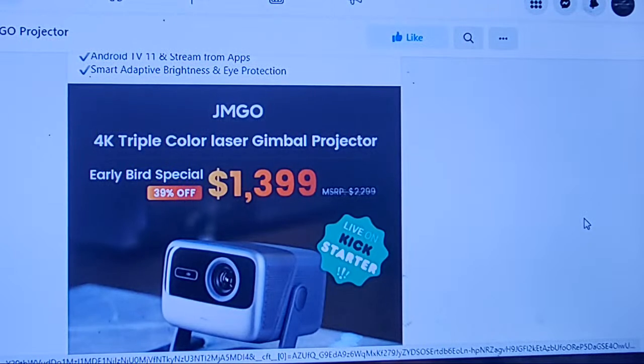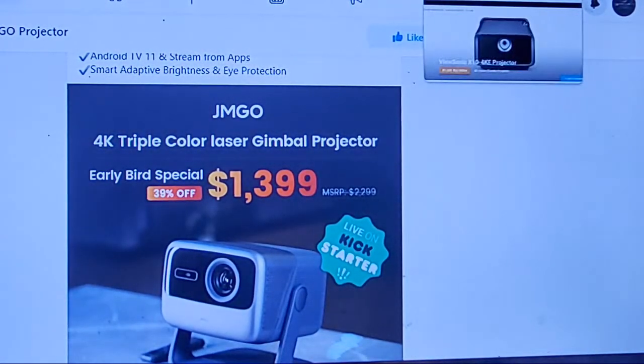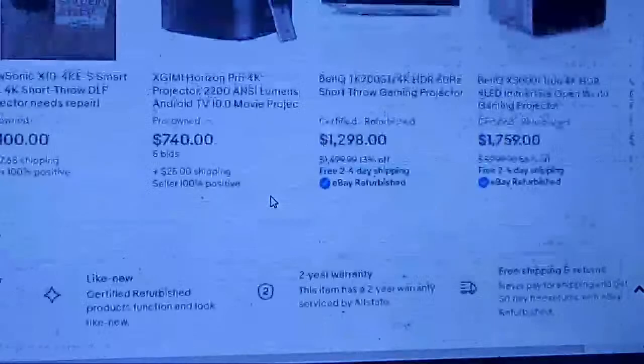Our post was removed off their Facebook page. They removed it altogether. So keep in mind that if a projector has native 4K, it is basically going to state it's native 4K. Why would you need to use pixel shifting if you have the ability for native 4K? All right, let me see, is that where I saw this projector? I think we have it on Amazon over here. This projector on Amazon. Here it is right here.